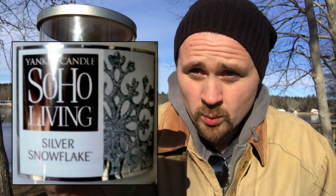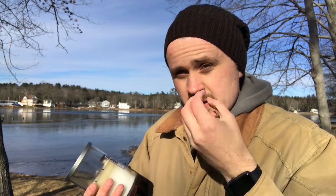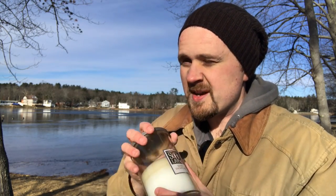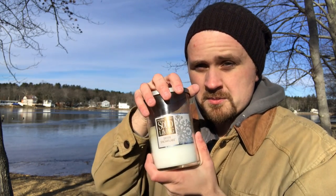This being one of the Soho Living collections. There's contrasting aromas here. Very soft peppermint candy. What are those after dinner mints? They're like little nuggets. They're very powdery. They dissolve in your mouth very fast. You usually have the little tongs that you pull them out of the dish. So maybe not a peppermint swirl, but definitely one of those powdery, dissolvable after dinner mints.